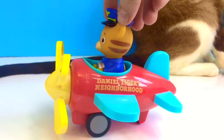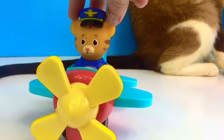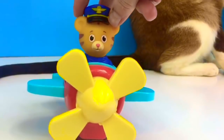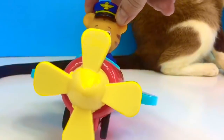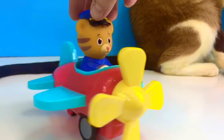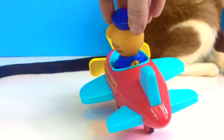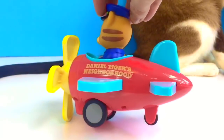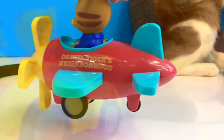Our second toy is Daniel Tiger in an airplane. There's a yellow propeller that goes round and round. And Daniel is wearing the same outfit that a pilot would wear, the blue hat and a black rim. The plane is red and blue, and on the side it says Daniel Tiger's Neighbourhood.